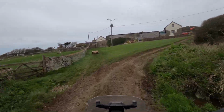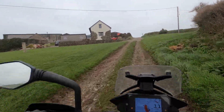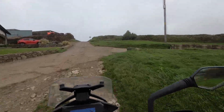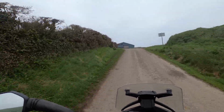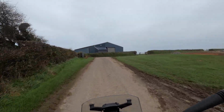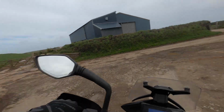It's all very scenic though, isn't it? You always feel a bit intrusive going through people's back gardens. It's this way, yep. I'm assuming it's this way. Looking for the road out of here, and that's it over there. So you're going to go out. That's a good little trail.